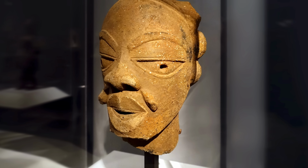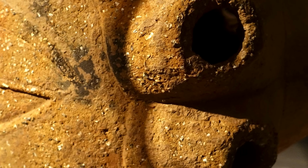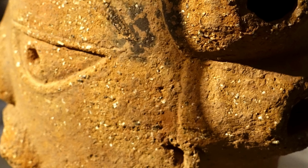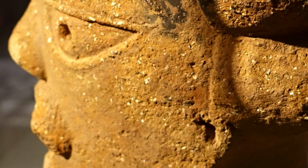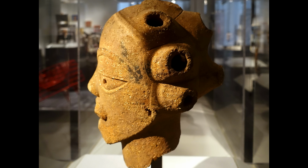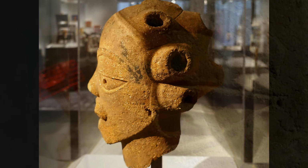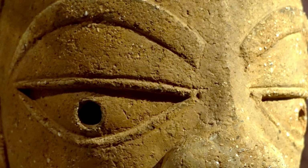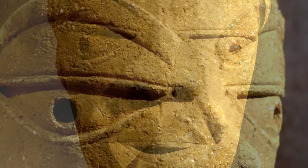This is an object that was made at the same time that ancient Greece and Rome were in power, that ancient Egypt was still functioning, and yet here we are in sub-Saharan Africa. Clearly evidence of a very sophisticated culture. It suggests that there was an art-making tradition in West Africa that is as ancient as Egypt, and that these artists were concerned with the representation of the human form.